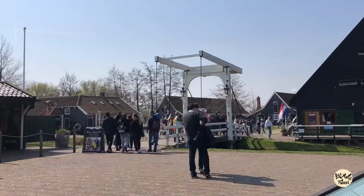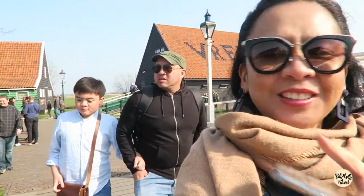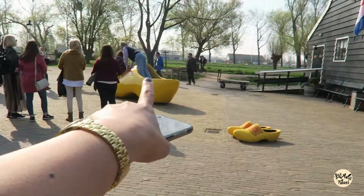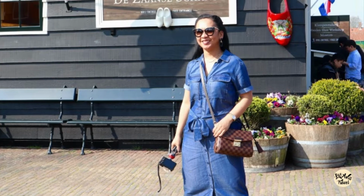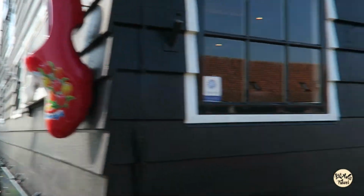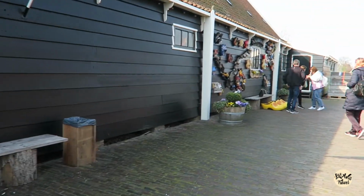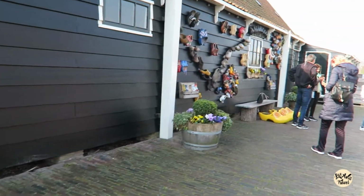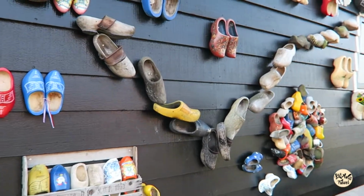So we are here now in Zaandam. Look at this place. It's so nice. We have to be quick. Wooden shoes? That's the biggest shoes I've ever seen. There's another one here. Oh, the entrance. Oh, look at this. It's so nice. There's so many shoes.